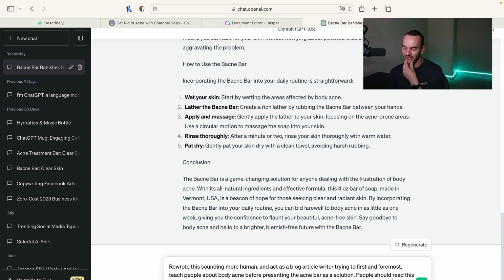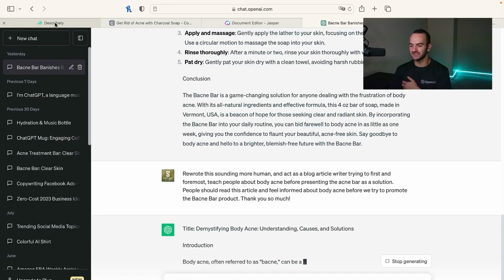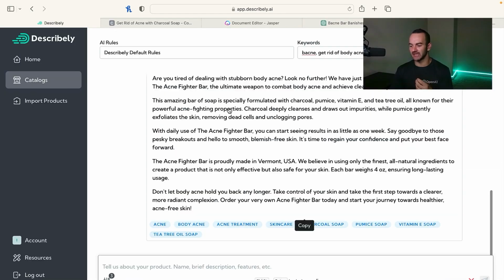And then one other tip that it gave me is it said that ChatGPT performs better when you are kind to it. So I'm going to say, thank you so much. We're going to let that run. So now let's go over to Describely and give it a rating.